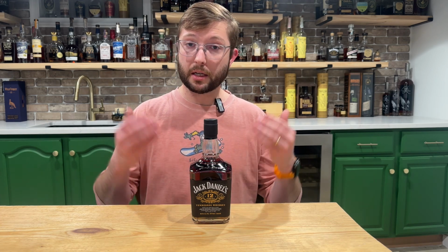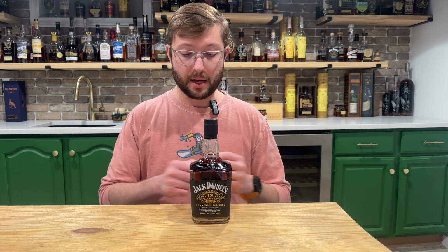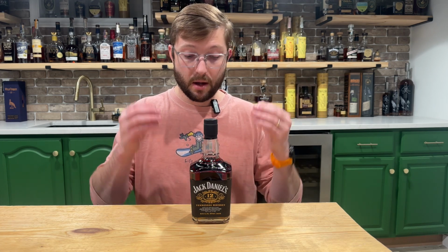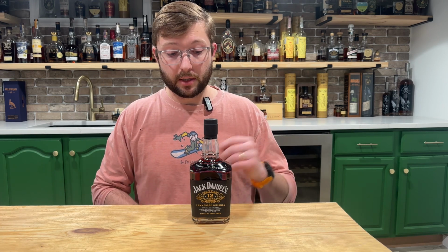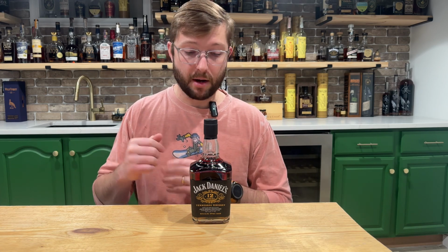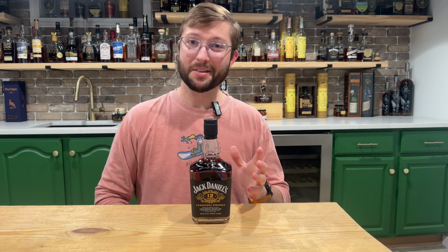So anyways, got super lucky with being able to trade for this with a Stagg Jr. because this is a batch 1. I have one, it's almost finished back there. So this is one of those bottles that's just super special and drinks amazing. So super stoked to have this, to be able to open this up, probably around my birthday this year, because I love this bottle.